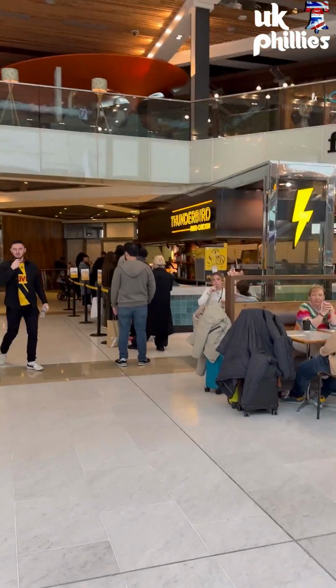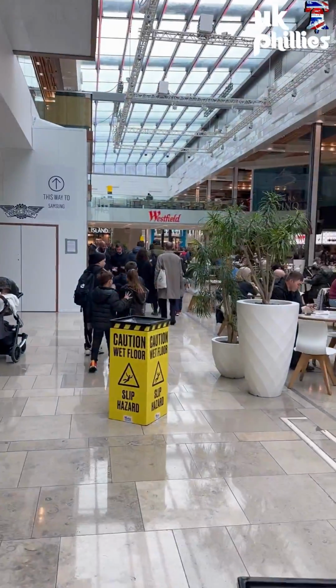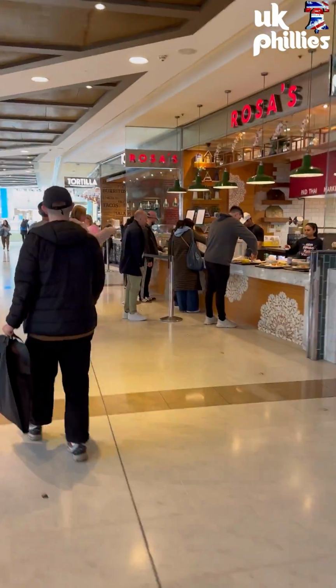Oh, there's an old school Arsenal shirt there. Talking of football tops, Sports Direct is right next to the food court. So if you wanted to buy an English Premier League football shirt, head in there.